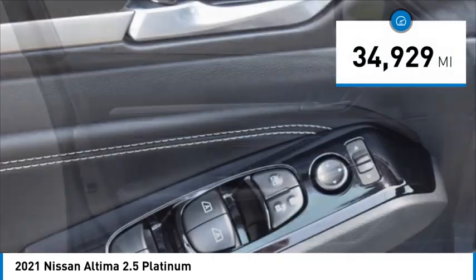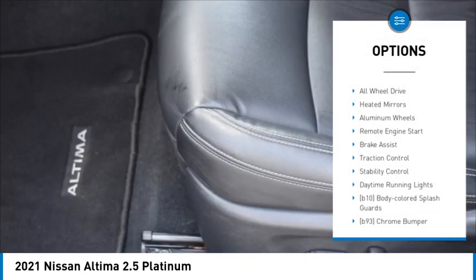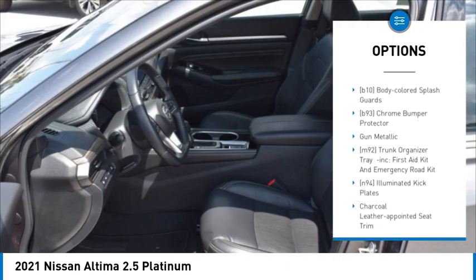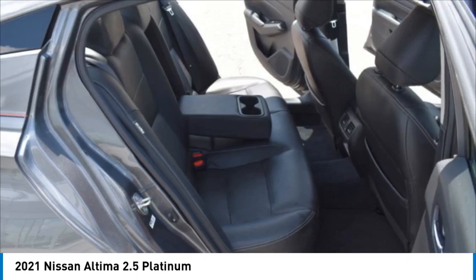This vehicle has less than 35,000 miles. Here are some of this vehicle's great options: tire pressure monitor, blind spot monitor, all-wheel drive, heated mirrors, aluminum wheels, remote engine start, brake assist, traction control, stability control, daytime running lights.